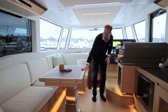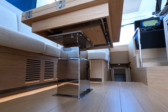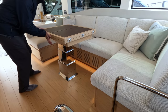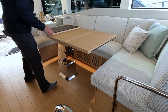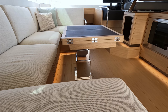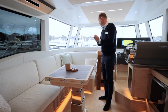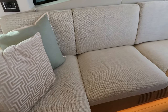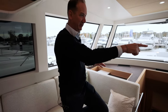Shut up, Lane. Right, up down table. Obviously converts to a dining table or coffee table. This is up, but it does go up and down. These are comfy. I mean, I wish you could feel it, but they make this cool, it's wool with a bit of nylon. The feel and the tech, I just want to lie down on it. It's quite cool. Right, I'll talk about the helm in a second.